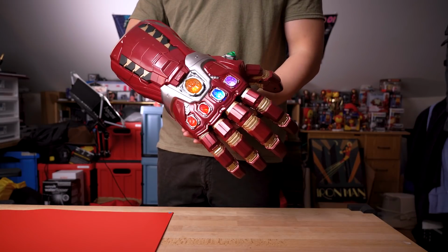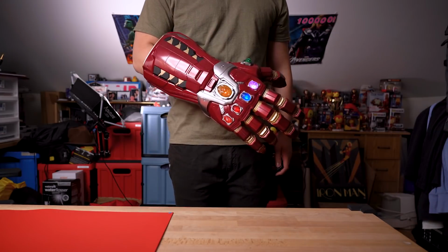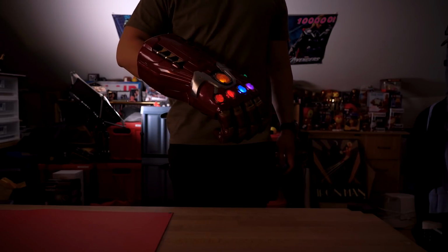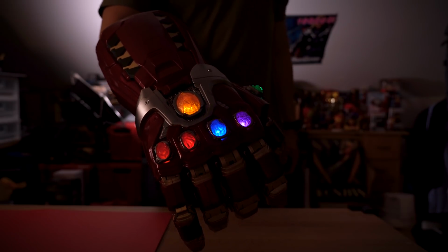In terms of size, it's big, but honestly, the bigger the better to make it feel more legit. The lighting effects are on point alongside the sounds. There's no denying this looks cool, but having it actually be usable is even cooler.